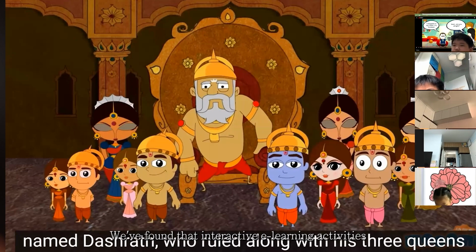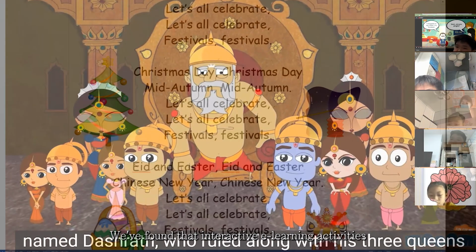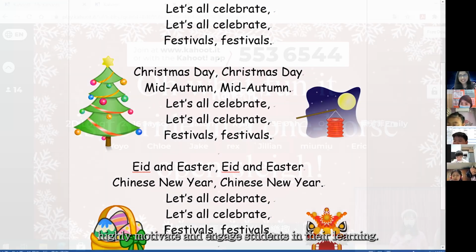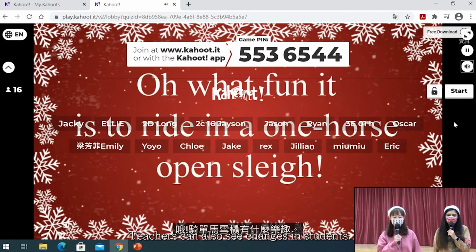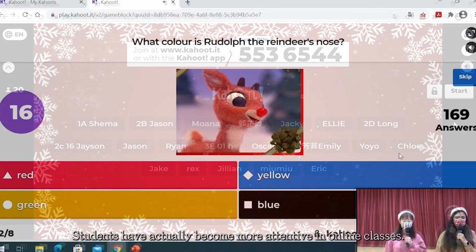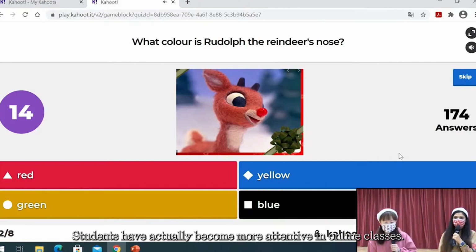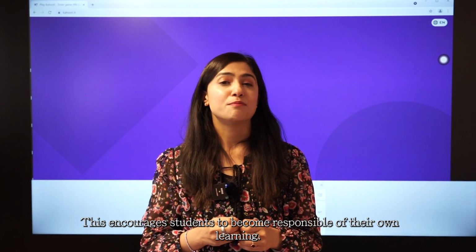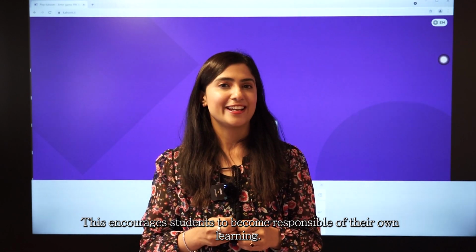We have found that interactive e-learning activities highly motivate and engage students in their learning. Teachers can also see the changes in students. Students here actually become more attentive in online lessons. This encourages students to become responsible for their own learning.